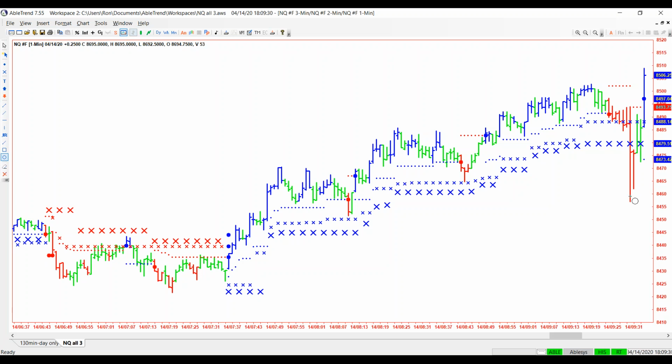So if you're watching this live here today, this is what it would look like. We don't repaint the signals or anything like that. Once the price bar closes, and this is a 1 minute, you get the color of the bar and the small dot. 2 minute is the small X. 3 minute is the big X. So obviously you're not going to get a big X under every 1 minute bar. It comes in every 3 minutes. I mean, that's simple enough.